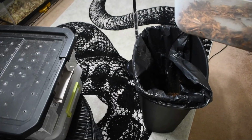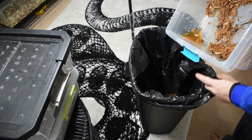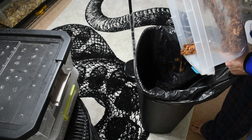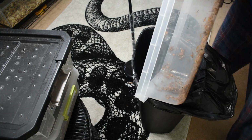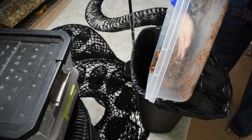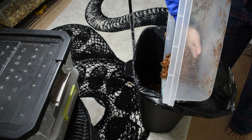There's no reason for her to be stressed out because she's in the same environment as all my other snakes. The heat's the same. The humidity is really high, just because she's dumping all this water, which I don't think would be the cause of it.